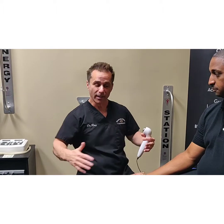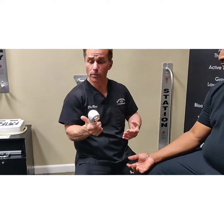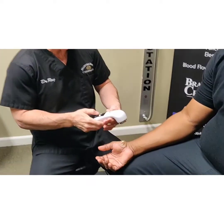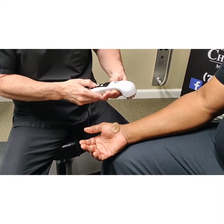So all you expecting moms that are having the ultrasound done, they'll use the same coupling gel and a very similar looking instrument, but that would be more for diagnostic purposes. We're doing this to treat. So in our case, we're going to use just a simple low setting. We're going to turn this little sucker on.